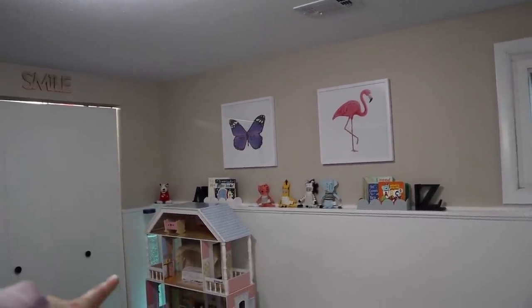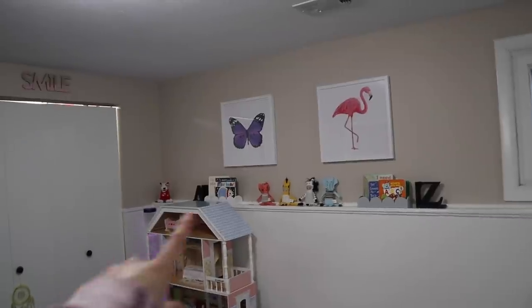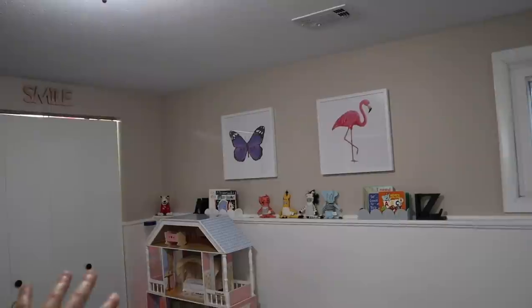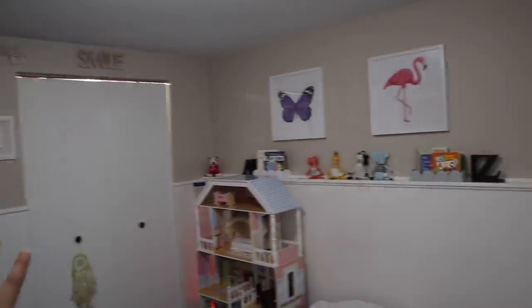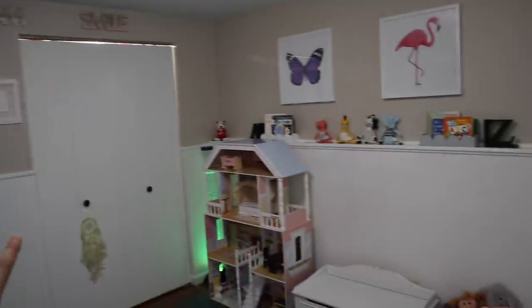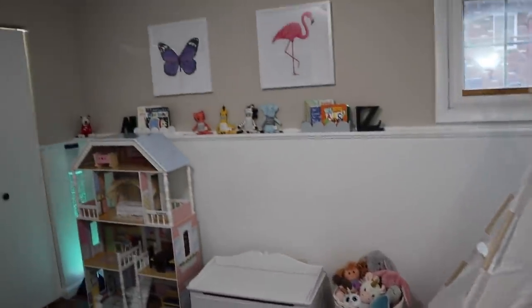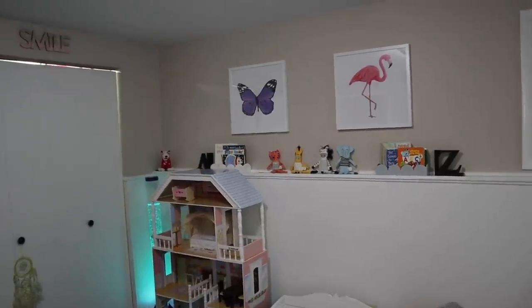I will have links to as much as I can down below, but I thought those were perfect because they're cute little animals and they also go with the colorful theme of the playroom. I was just going with colorful, kind of pastels, if you get the gist. I wasn't really going with just one thing. I just wanted colorful and animals too.